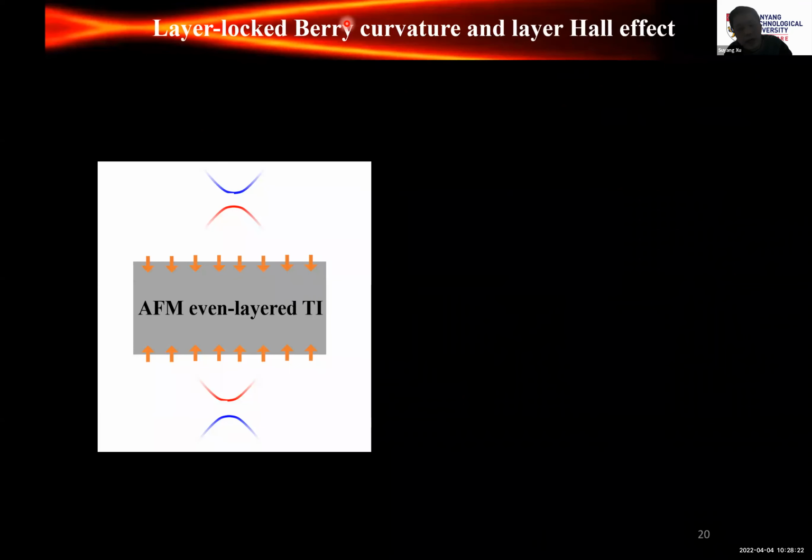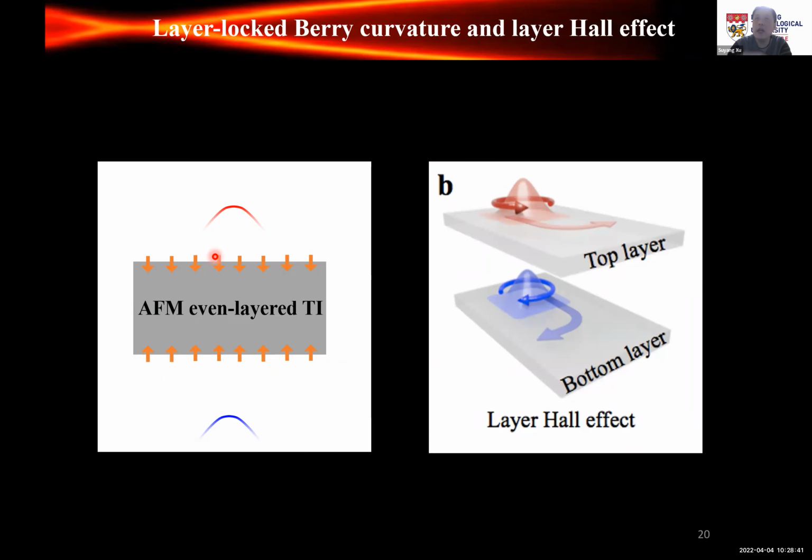So let's say if we only care about the valence band, then we know that in this case the valence band of the top layer has positive and the bottom layer has negative Berry curvature. Okay, good. So now we know that the Berry curvature is directly related to the anomalous velocity. In other words, when we drive an electric field, then the electrons will spontaneously deflect. Now, because the top and bottom surface have opposite Berry curvature, when we drive an electric field, they will deflect in opposite ways. And that's precisely what we mean by layer Hall effect, because now we have Hall effect in both layers, but they are opposite, they're layer-locked.